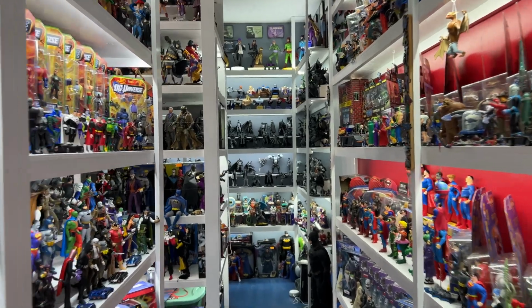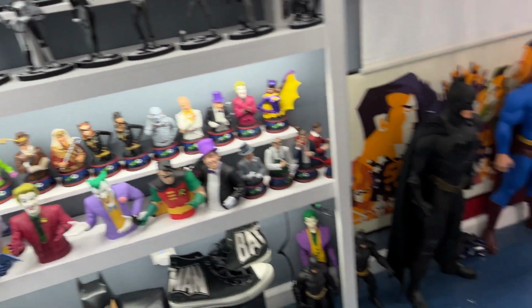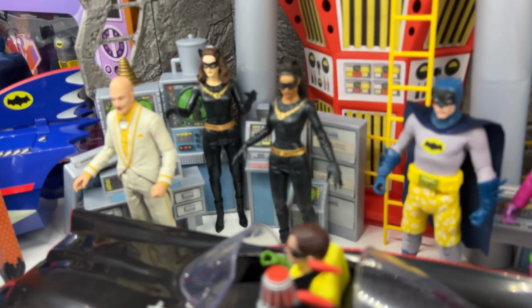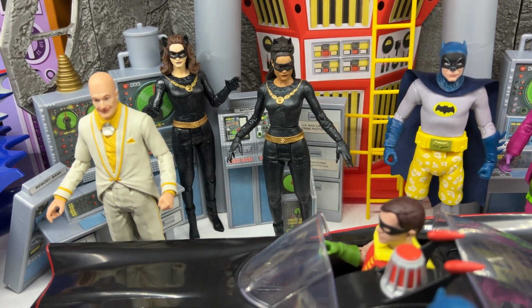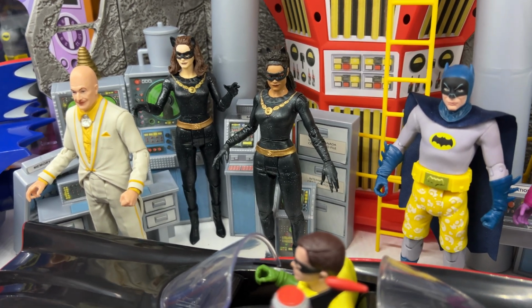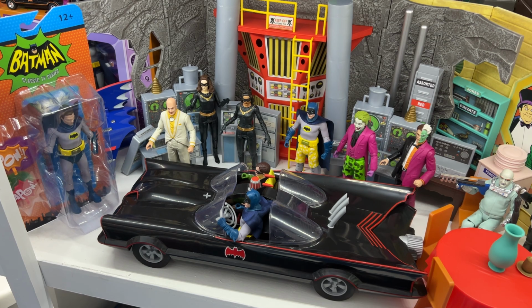All right, let's talk number 6. Number 6 is McFarlane. He gets in here, thanks to doing a fantastic 1966 Catwoman. Right over here. Eartha Kitt, yes. He also gave us the earlier version, but Eartha Kitt is my favorite Catwoman. The outfit and everything looks really good on her. Just a terrific release. You know, I love the 66 Batman stuff McFarlane's doing, so it's probably not a surprise that she came in 6.